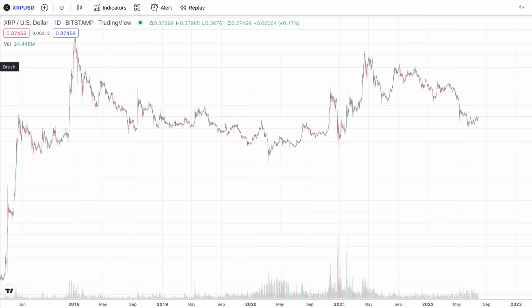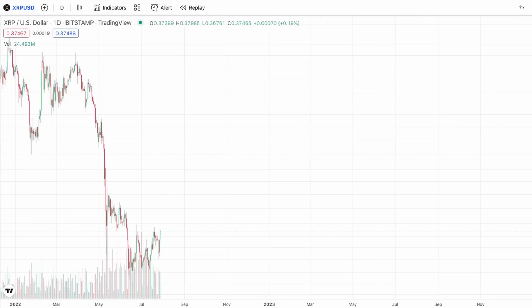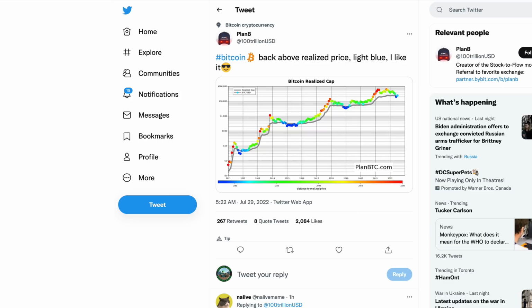XRP is also looking quite nice today, trading at about 37.5 cents. So even for XRP, we are seeing a nice, slow, steady move upward. And again, this is no surprise considering the rest of the crypto market does follow Bitcoin. So XRP is also coming out of this funk. I'm hoping this is the lowest we're going to see the market. I mean, there still could be another move down.